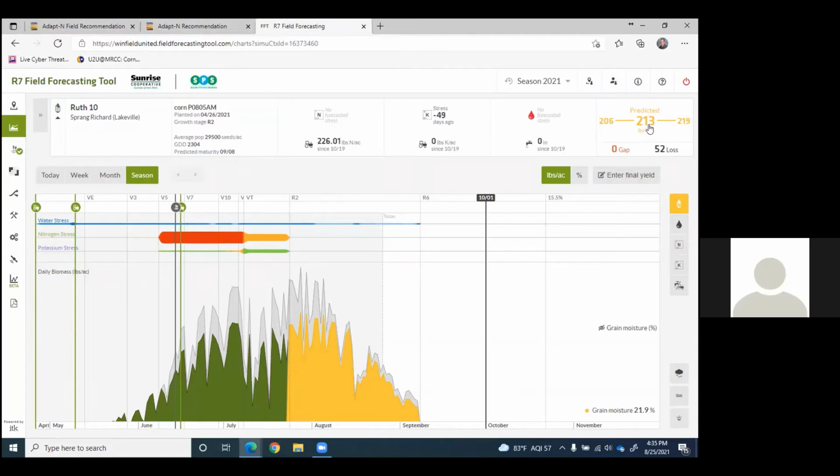I mean that you've got to keep in mind that the model never looks at the field. It's taking information from weather models, information that we input into this, and information from a tissue test that calibrates the model. I'll go into a little bit more detail on how that works. But it takes all of that in, and then it gives us a predicted yield. And it actually now gives us a range of 206 to 219, and it most likely is 213.